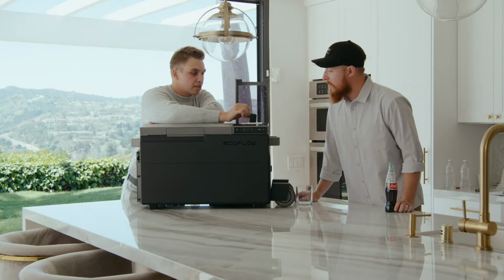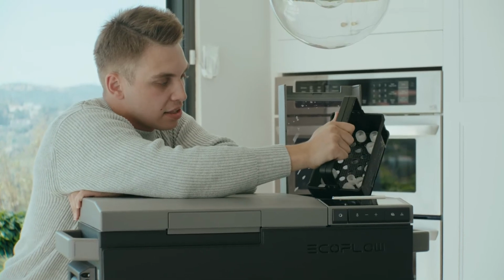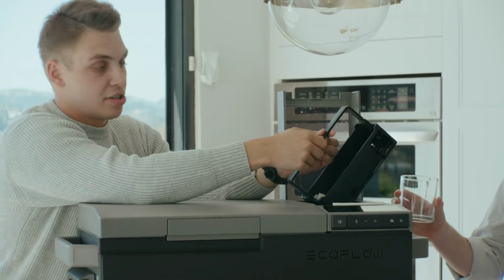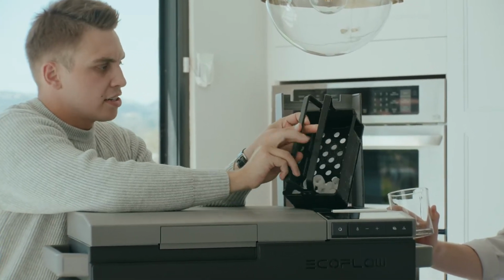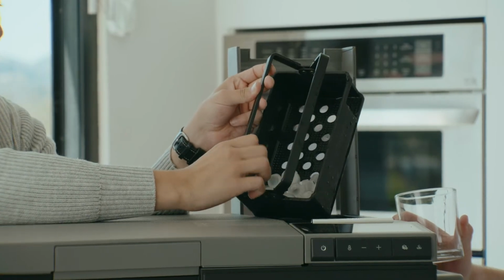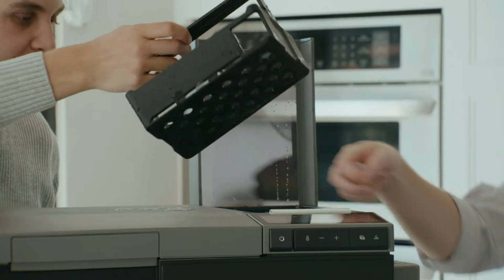Okay, so let's pull out the tray. You see some ice is already made. Let me shake it off real quick. Another cool design is the little window that's right over there, so I don't have to put my filthy fingers in it and grab that ice with my fingers. Let me show you. Can you see it now? Okay, let's pour it in. It's all over the place. Nice and cold.